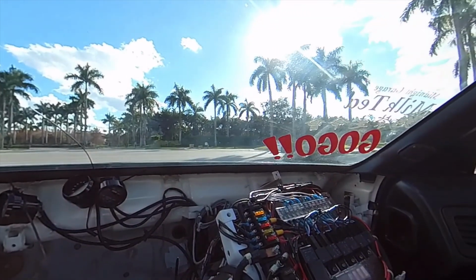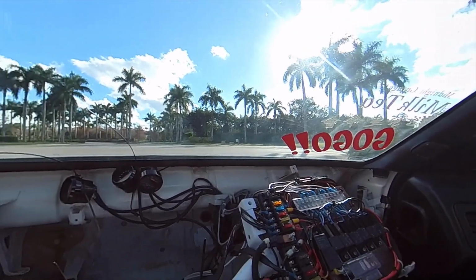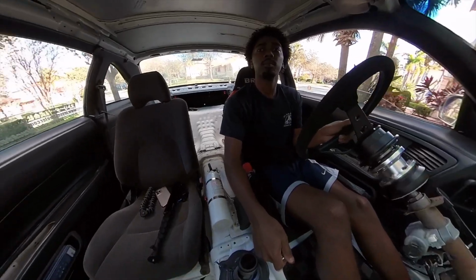Clean Porsche. I know you guys saw that.